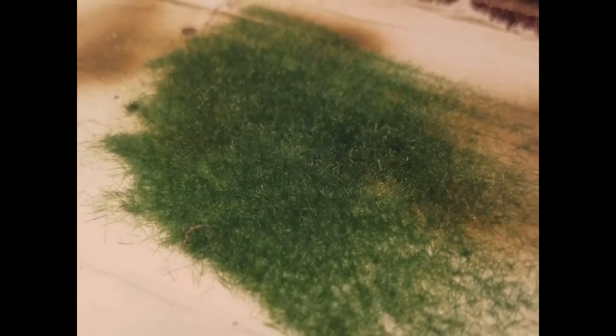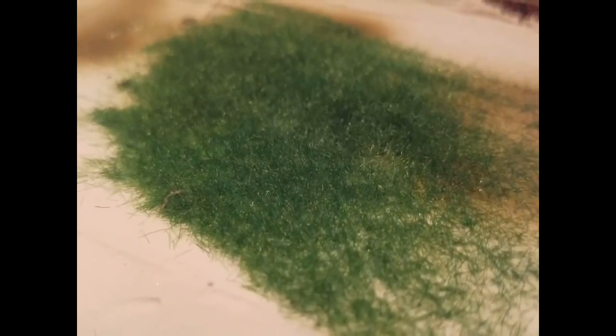This color's so bright it would probably be on a golf course or in someone's manicured lawn, but I'll get some other colors with the static grass. But overall, I like the consistency of it and how it works. I'll probably use that as a base on a lot of my scenery details now.